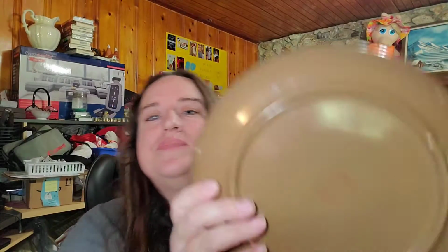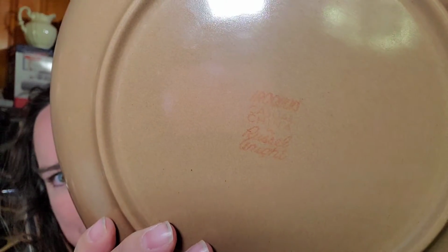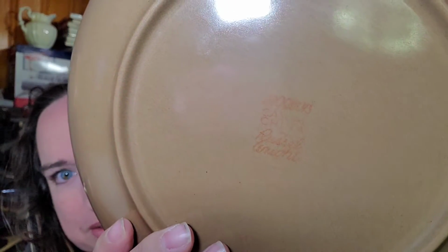4 of these Russell Wright, these are 10-inch Iroquois plates. And I haven't sold any in a while. You guys know I love Russell Wright. I'm trying not to drop the plates. So there is the stamp on the bottom, Russell Wright Iroquois. It says casual Chinaware. So I sold 4 of these plates to the same buyer. They were sold individually, though it wasn't a lot, and they paid $38.96 plus shipping. They are $51.87 all in on the plates.